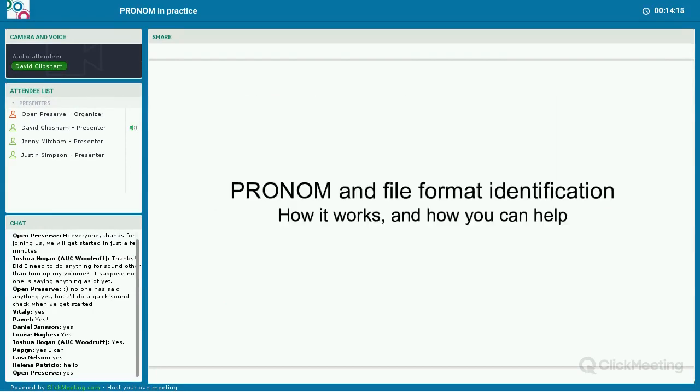So I'm going to talk a little bit about PRONOM as a kind of high-level introduction, and also talk a little bit about file format identification, how that works. And then talk about contribution to PRONOM, which Jenny's going to go into in a bit more detail, I think.